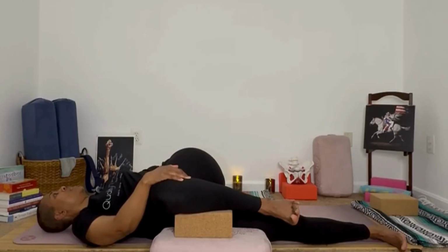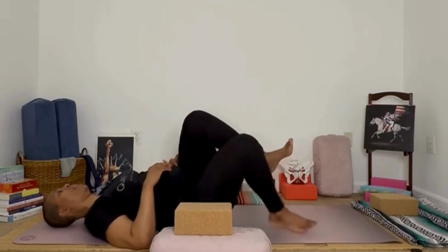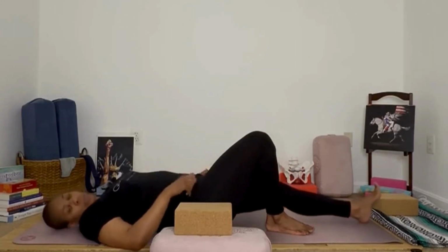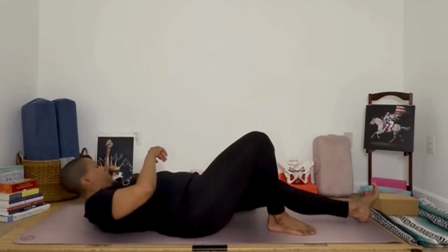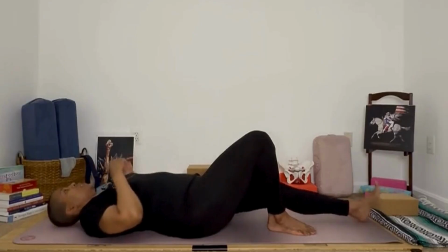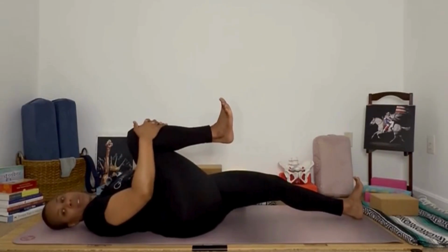Now let's slowly release, allowing ourselves to go back on our back flat. We're going to extend that left leg down. If you used props for that, shift your props over so that they are ready for you when we take this twist to the opposite side. You may have to adjust them. Let's bend into that right knee and settle in. Just feeling that nice lengthening. Let's breathe.